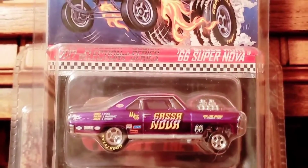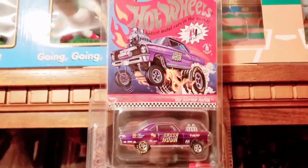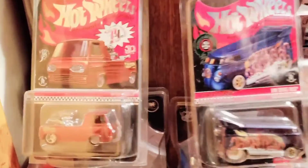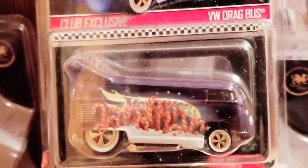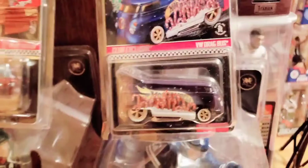Here's a 66 Supernova, Gasanova. And another 2 Redline Club cars here. Got the Hypo Hauler. And this was the VW Drag Bus 2019 holiday car. Thank you, Edgar, for hooking me up with that one, by the way.